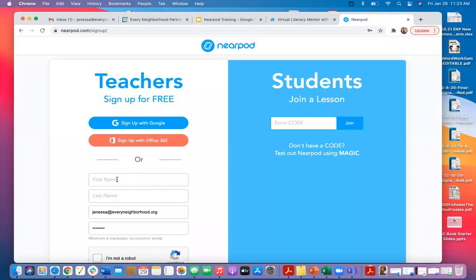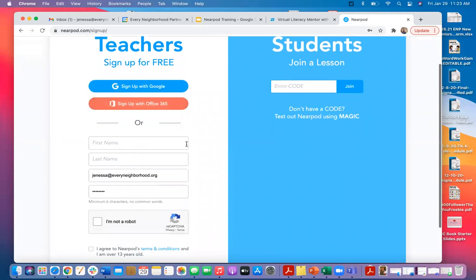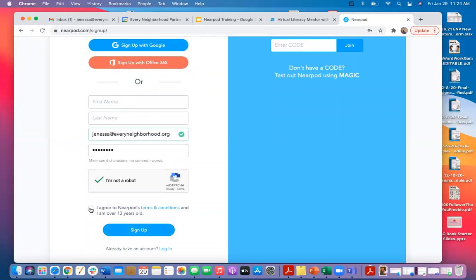You can link it to your Google or to your Office 365 if you'd like. I just signed up with my everyneighborhood.org email because that's the one I use the most. Whichever way you'd want to. We're just getting the free easy access account. So far it's worked out well. They don't send a terrible amount of spam email. I've only gotten a few ads, but it lets you get access to most things. So go ahead and go through that right now if you like.